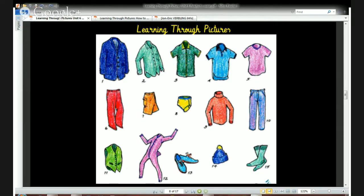So, we're doing a review of all the vocabulary we've learned in several lessons, but if you weren't here, that's okay. You can still learn the words now. All you have to do is guess the word, but you have to repeat the location and the description.